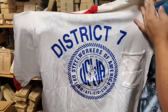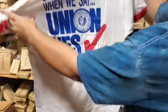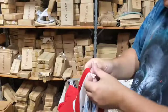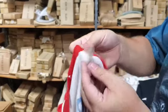District 7, Steelworkers Association, United Steelworkers of America. Kind of cool. Unions work best when we say union yes. And this is another Screen Stars label? It is. It is an extra large and a white Screen Stars label.